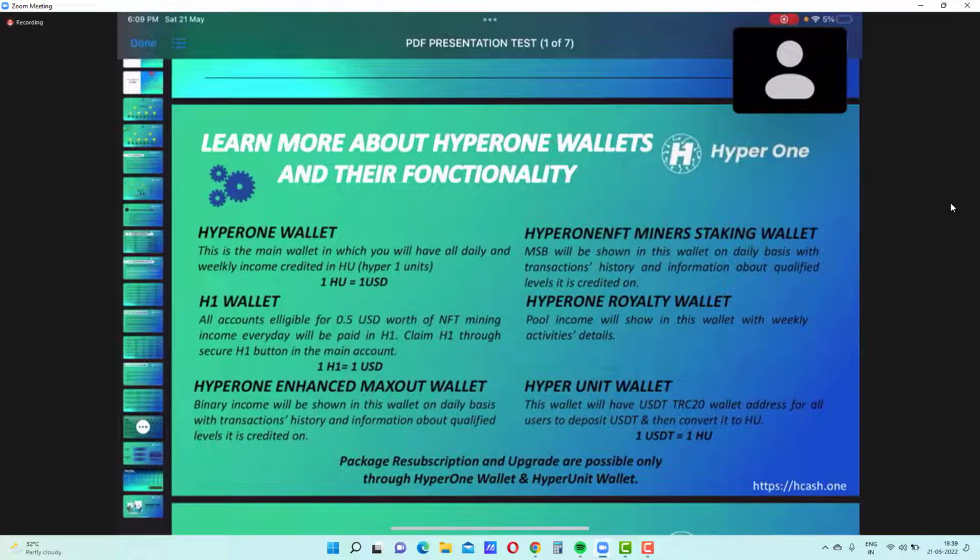HYPERUNIT wallet. This wallet will have a USDT TRC20 wallet address for all users to deposit USDT and then convert it to HU. 1 USDT equals 1 HU. So basically, if you are joining HYPERONE after registration, if you want to buy membership, you go to the HYPERUNIT wallet, you deposit your USDT TRC20 that you will convert to HU in order to buy your membership. Package resubscription and upgrades are possible only through the HYPERONE wallet or HYPERUNIT wallet.